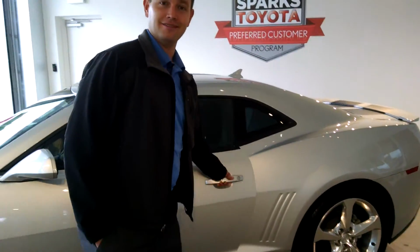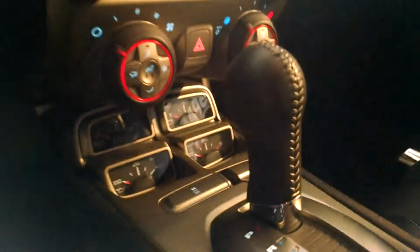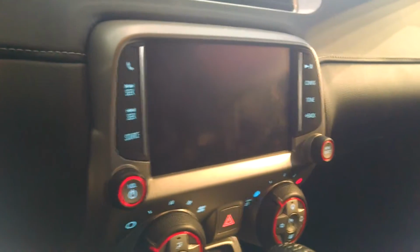Alright, let's take a look at the inside. One thing I'd like to point out, obviously you have very well maintained black leather throughout the vehicle. Both the driver and passenger seats are heated and powered. So a lot of creature comforts in here for a sports car. Also, please take notice of that vintage gauge cluster. That's really what makes the Camaro. Transmission temperature, oil temperature, you got it.